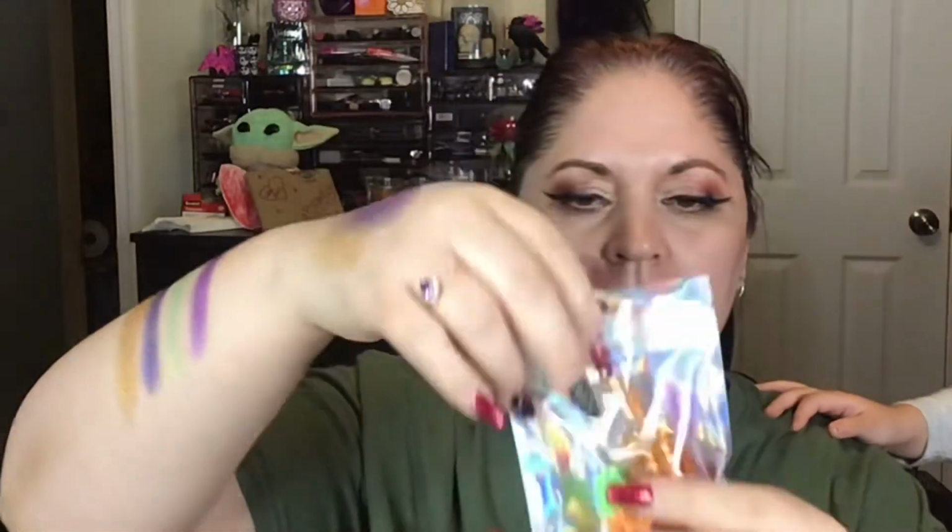And then I also got these little ice cream cones. And I got these things. So I have, this is super cute too. So I got a honey lip gloss, which I'm going to try right now. It smells good. And it looks good. It feels really good on my lips.